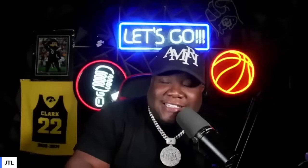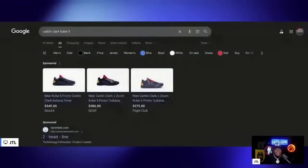Now, I can't say shipping is gonna be the fastest on these third-party little sites, but we quite essentially know that Nike released the shoe this morning for $190. That was the going rate for the signature sneaker. Now, I'm here to tell you, as you can see right here on Google, just type in Caitlin Clark Kobe 5. StockX, currently right now, they're going for $345.